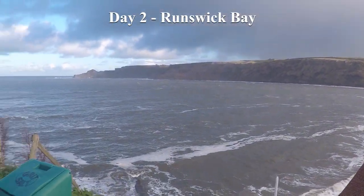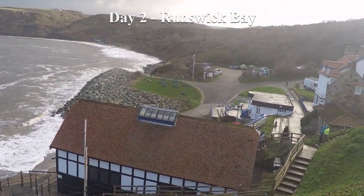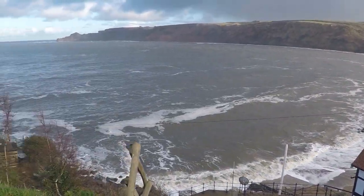High tide at Runswick Bay. As you can see, there's some big waves. I might not get on the beach. I thought I'll come and have a look.